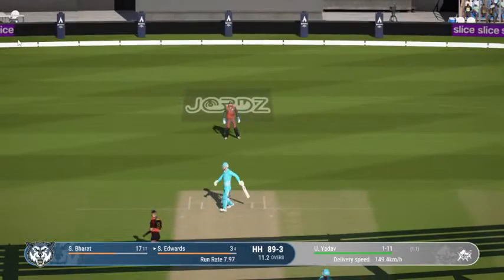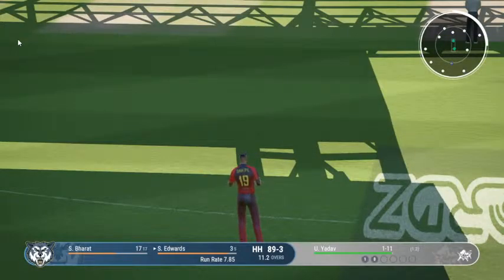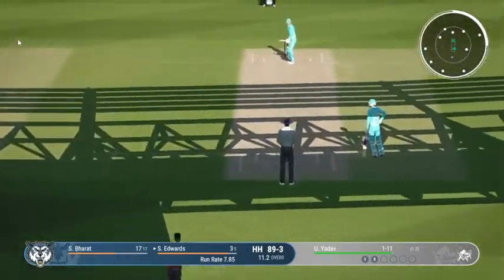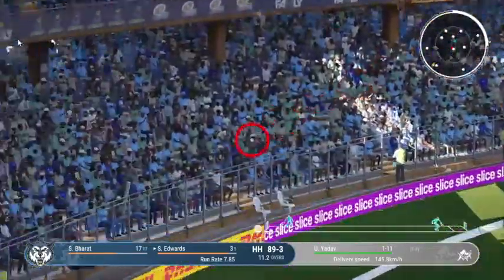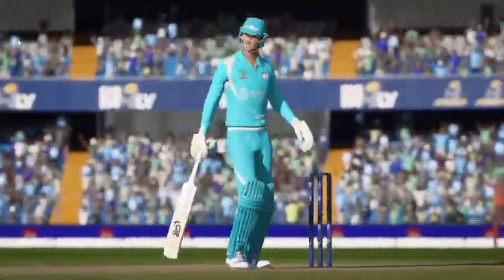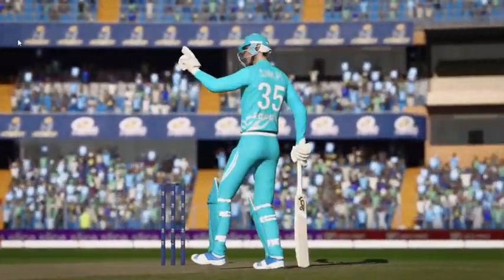Edged it. Time to follow up after such a great delivery. Pitch it on a length is obviously the way to go. Two straight. It's just been helped on its way for a maximum. Fine shot there. Well, that's what you pay your entrance money for. It's flown into the crowd. Brilliant shot off the front foot. No need to move.